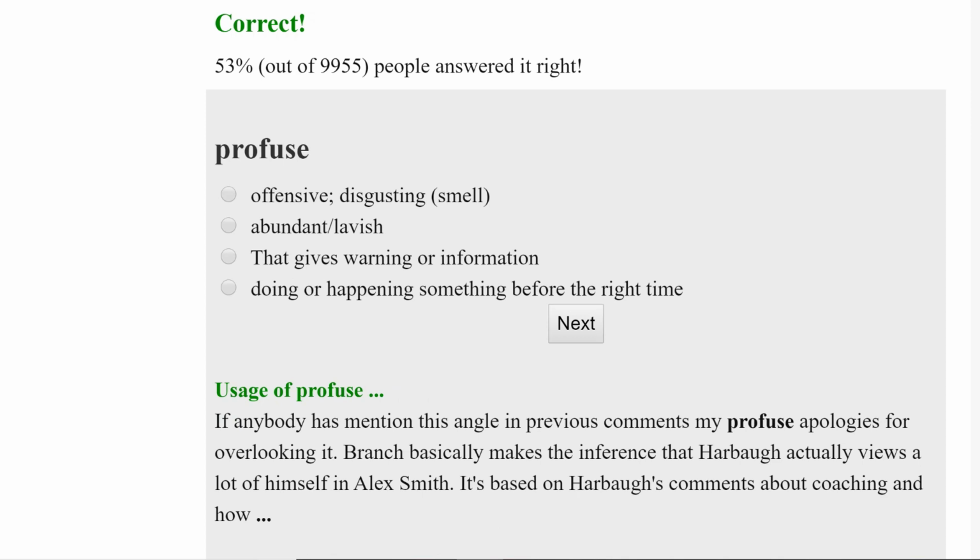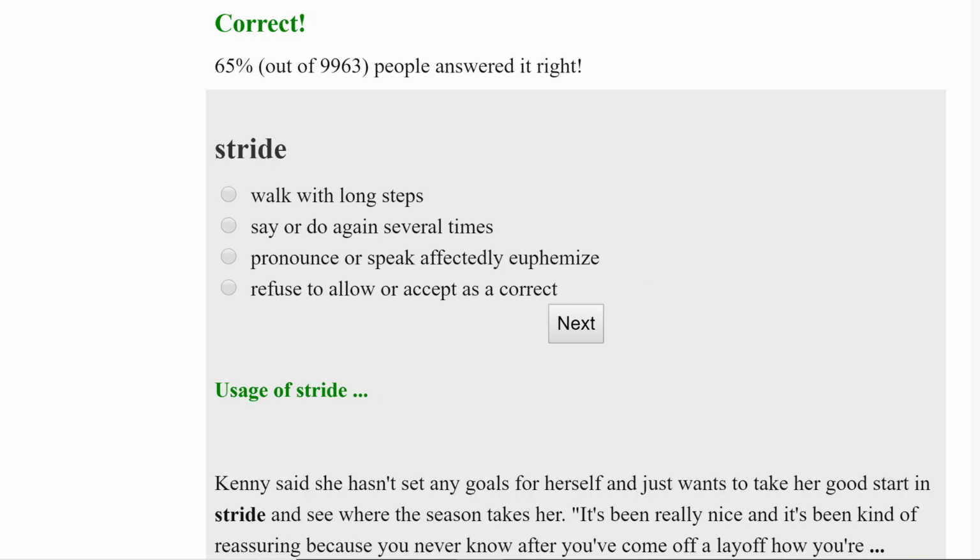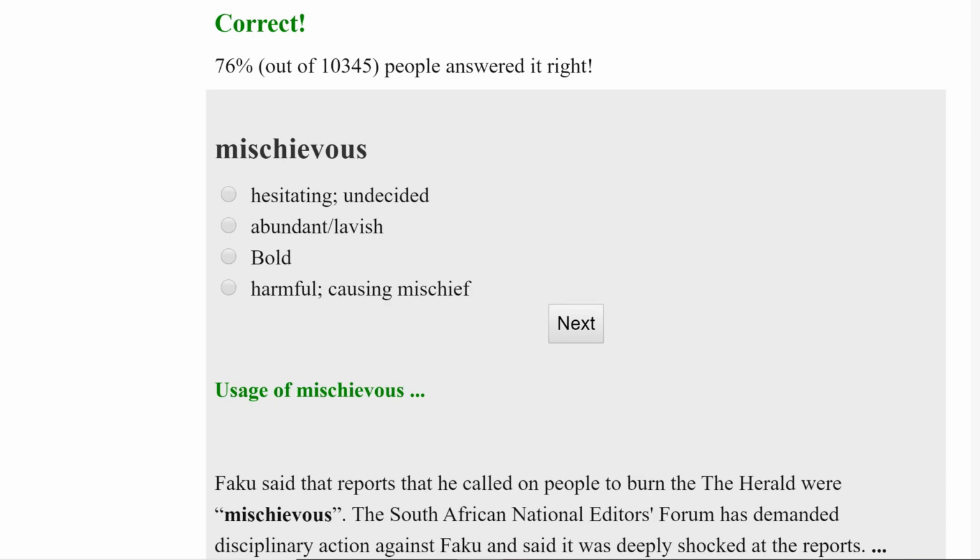It's a hard word. Profuse. That is abundant. There is a profusion of flowers. I'm 90% sure of that. Profuse, abundant. Let's check. Correct. Stride, to walk with long steps. You strode along the avenue. I stride down the street. Mischievous. Causing mischief. That was kind of easy. You're mischievous, you're causing harm.